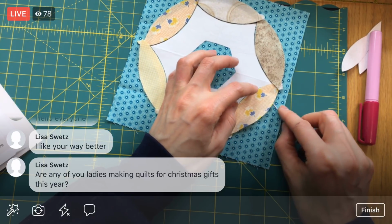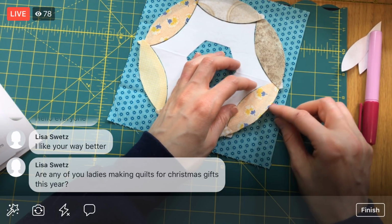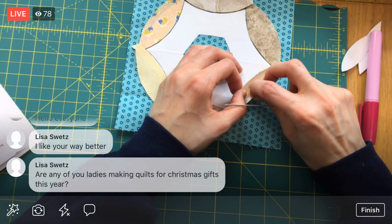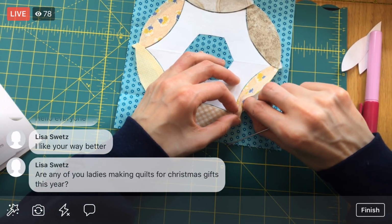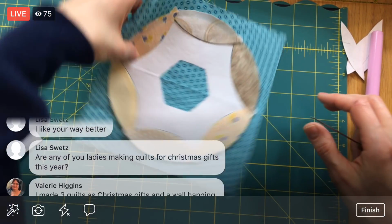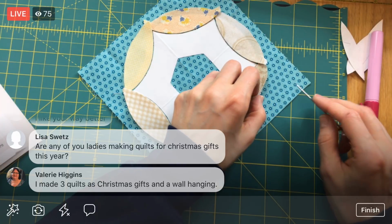And freezer paper as a template maker is great because it sticks. You can reattach it a bunch of times, and it just comes off so easily as well. Just that little waxy bit.